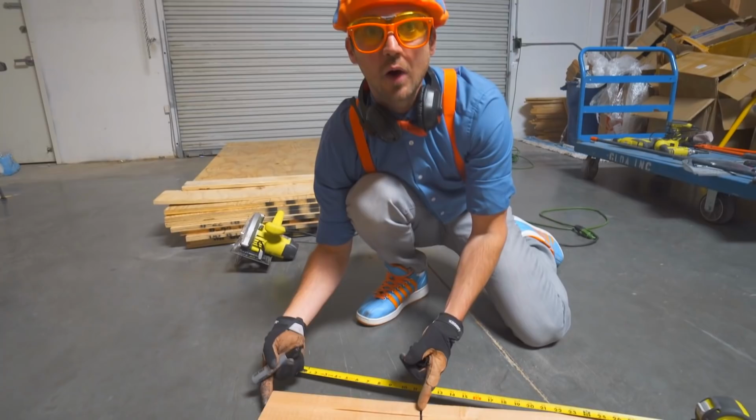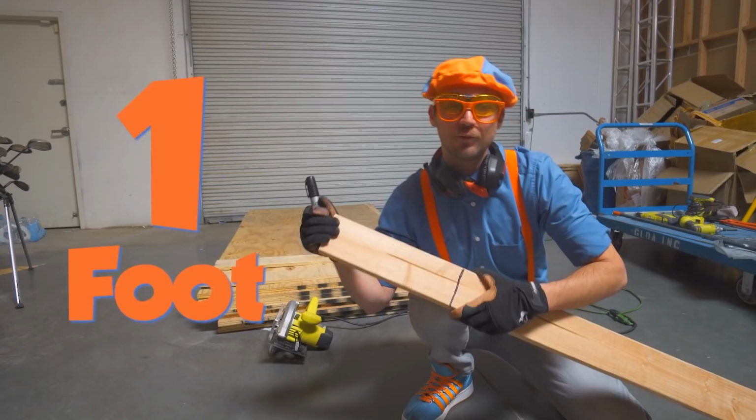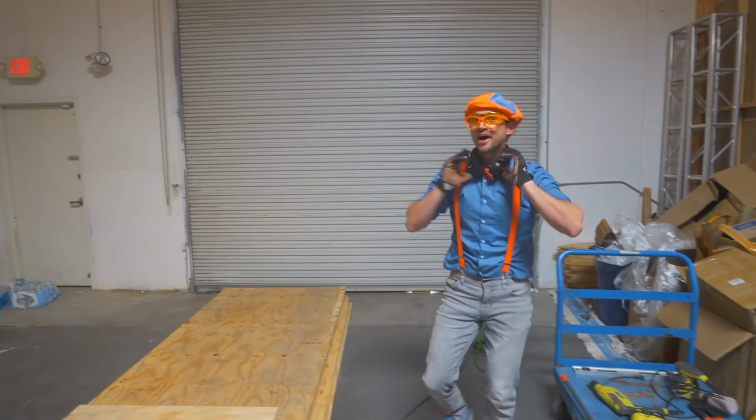Hey, did you know in some places of the world, 12 inches is 1 foot? Yep, so today we're measuring in inches and feet. But in some parts of the world, they measure in centimeters and meters. Okay, all right, let's put these tools back over here. And let's put on our earmuffs.